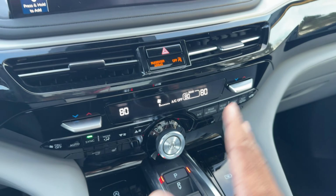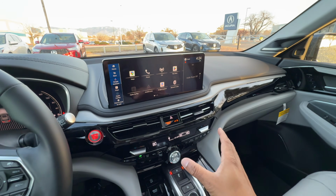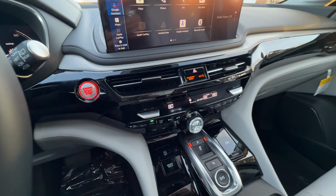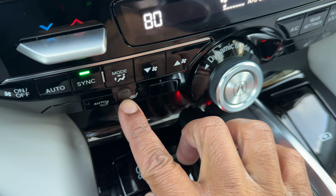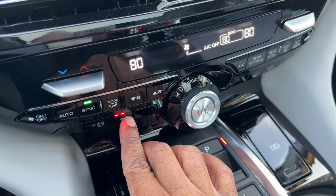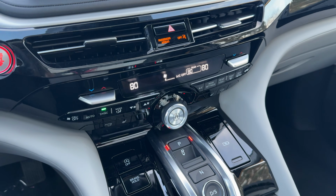So the climate control is all buttons, which a lot of people will like, because a lot of these newer vehicles nowadays have a screen. Everything's on a screen. A lot of people don't like to search for climate control. They want physical buttons. So you have that here on your MDX. You do have heated seats, so you have 3 different levels: high, medium, and low. You also have auto, and you have the same for the passenger side as well. If you want ventilated seats, you have to go up to an A-Spec package.